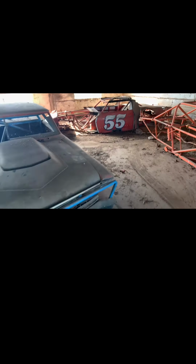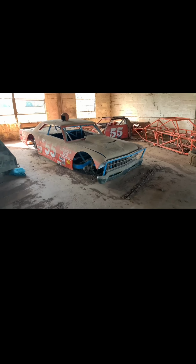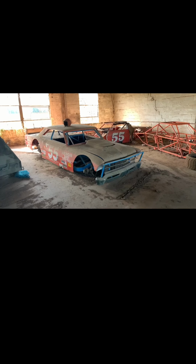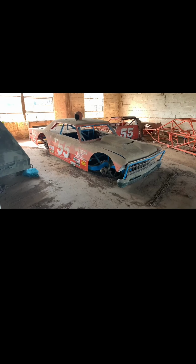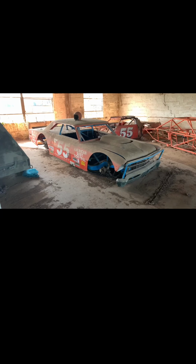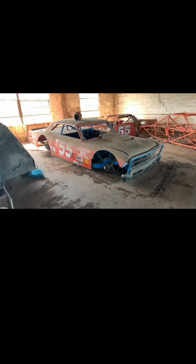The 1966 Nova, as you see, is pretty much totally complete. These are from the famous Bean family from Bossier City, Louisiana. Harlan Bean campaigned the 55 car, and his son Trey Bean actually drove the 55 car, the Nova. This was his first race car that got him started in his career of becoming a very good dirt late model racer. He ran a little bit of asphalt, but primarily ran dirt.